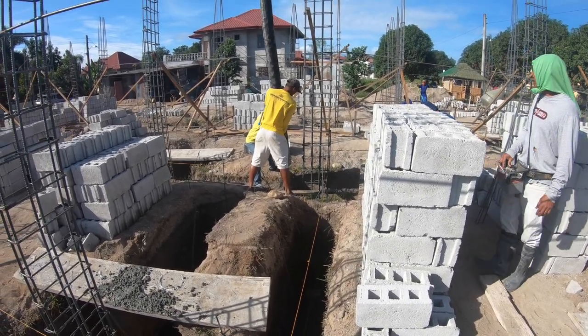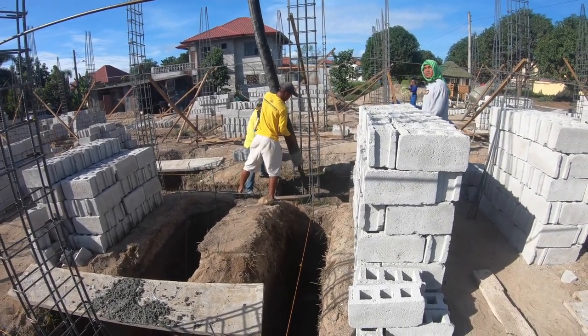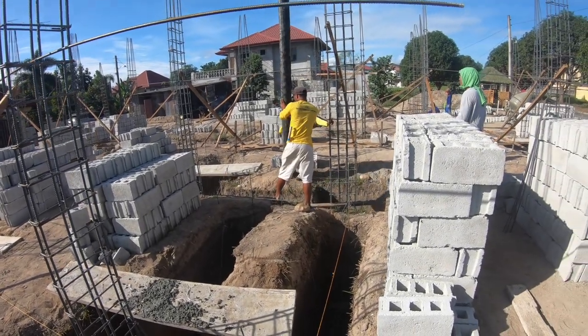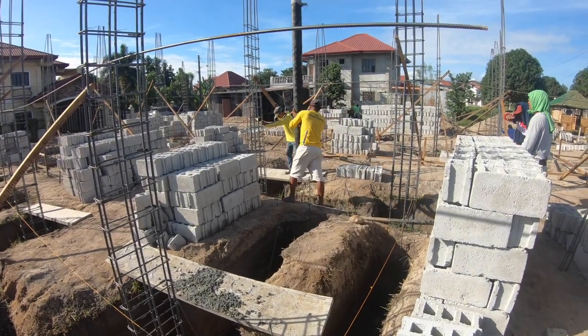We'll probably get all the column footers done by this morning. Maybe the foundation walls, most likely by lunch. But we'll keep a watch on it and tune you in the next segment.